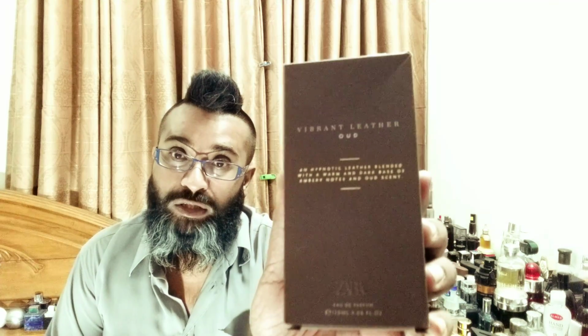Okay, the hype is real on this one. I have seen a number of reviewers covering it. So today we're going to be looking at Zara Vibrant Leather Oud. This was released in 2019.